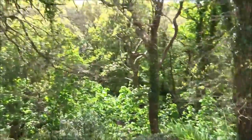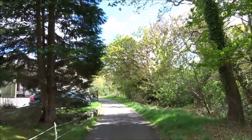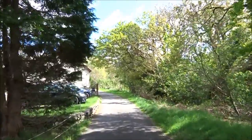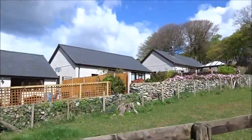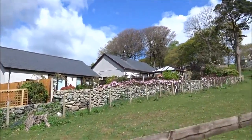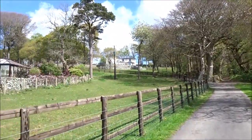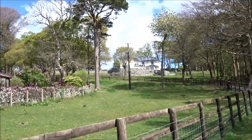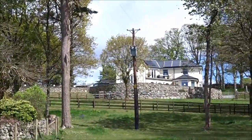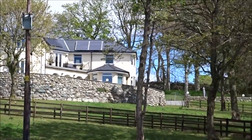And down there is the Iskefin, which is quite low on water right now because we haven't had any rain for about 10 days. So this is an experimental movie, a new camera, so I'll just use the telescopic.